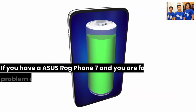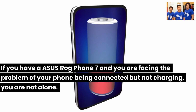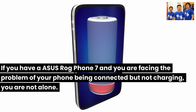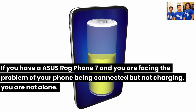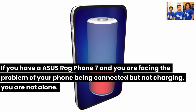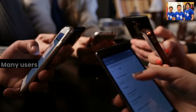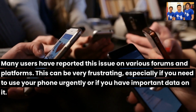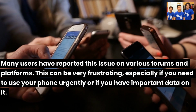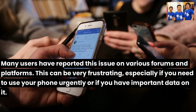If you have an ASUS ROG Phone 7 and you are facing the problem of your phone being connected but not charging, you are not alone. Many users have reported this issue on various forums and platforms. This can be very frustrating, especially if you need to use your phone urgently or if you have important data on it.